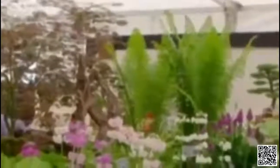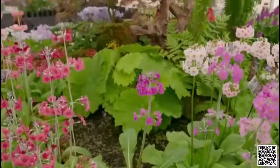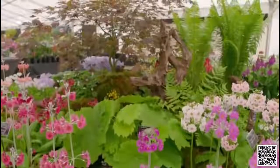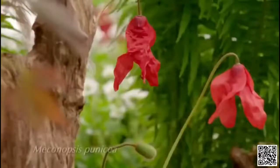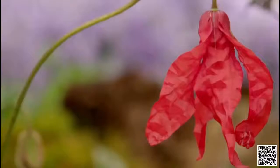Brand new exhibitors at Malvern are Gail and Dave. Hi, Gail. It is just out of this world, this stand. It's full of woodland plants and a few auriculas if you've got a sunny place, full of plants that anybody could grow. But right in the centre of a stump is something which is almost mythical. It's a Meconopsis, but instead of those blue ones, it is red. It's Meconopsis punicea. It's from Sichuan in Tibet, and it's got this exotic air, these languid red petals that almost look as though they're made out of silk.